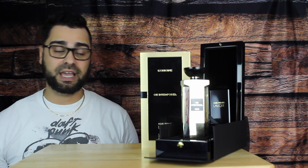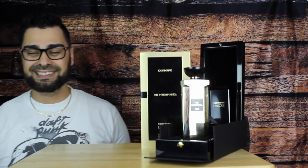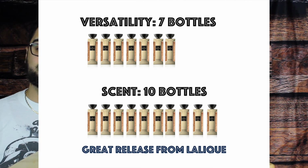That goes to pricing versus what you get. I'm going to give it 9 bottles out of 10. If you're looking for this type of set, especially at discounters rate, forget about it. Versatility, 7 bottles out of 10. Again, it takes a little knock because, again, you can't wear this in obviously some seasons because it's just too thick.